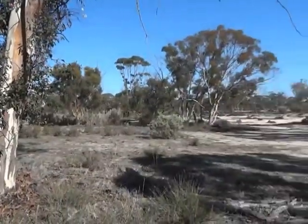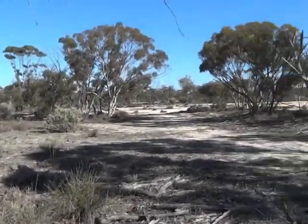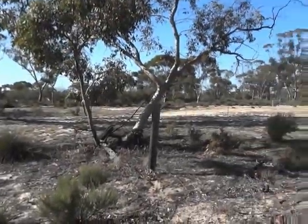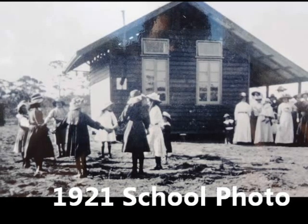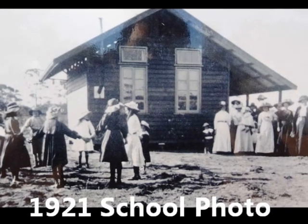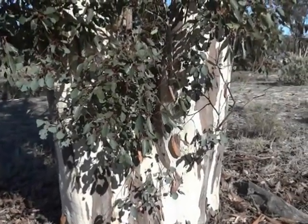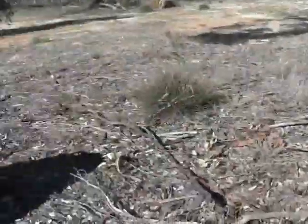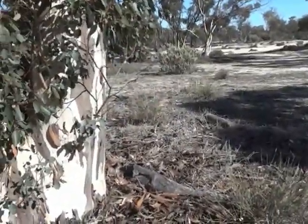Well, maybe this will be the site for the hall. It's in here somewhere. Plenty of spots to detect, so doesn't worry me. It's all good exercise. Yeah, this eucalypt has been put in, in the 20s or 40s. It's not native to this area. It's a nice big trunk on the bottom of it, not far from that cairn stone. So the kids would have planted this one.